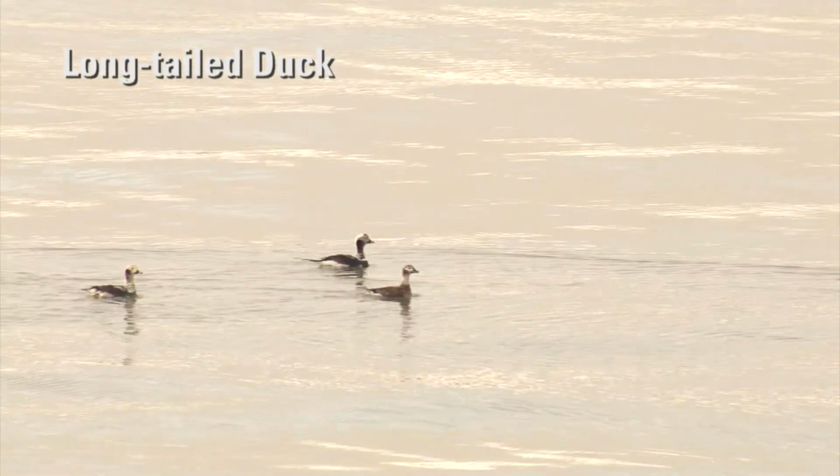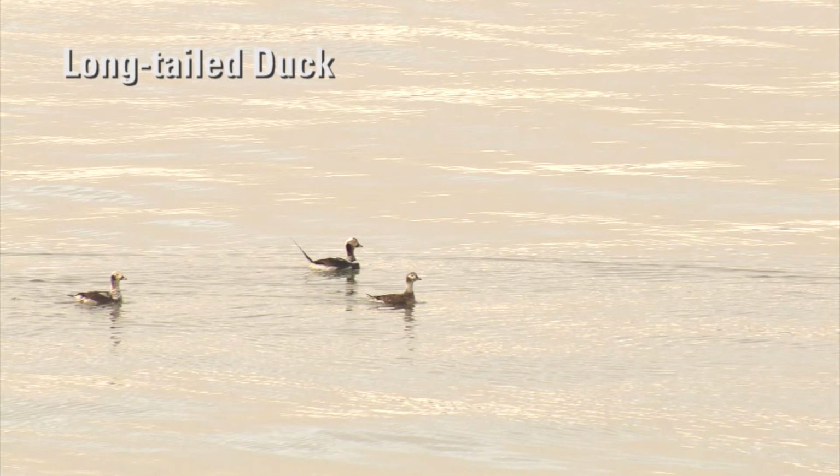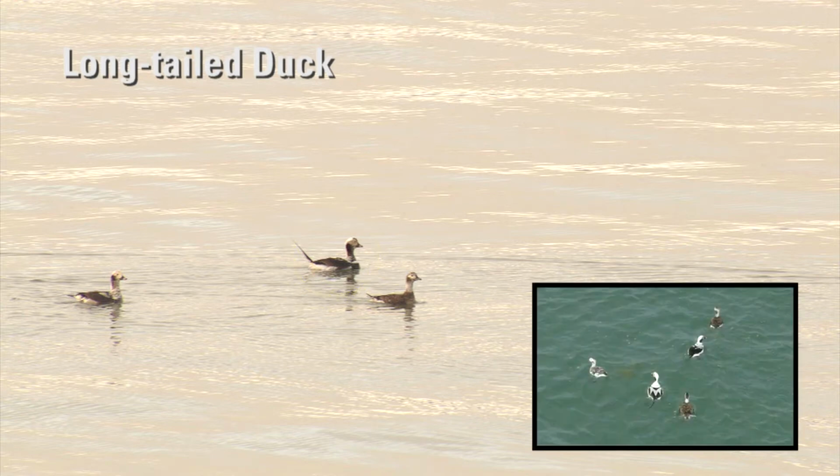Now let's look at winter plumages for long-tailed duck. Generally, the males will have a white head, gray and black neck patch, a dark body with contrasting white flanks, and of course the long tail. However, you could see a lot of variation in plumage during winter, particularly in early or late winter when birds are in transitional plumages.